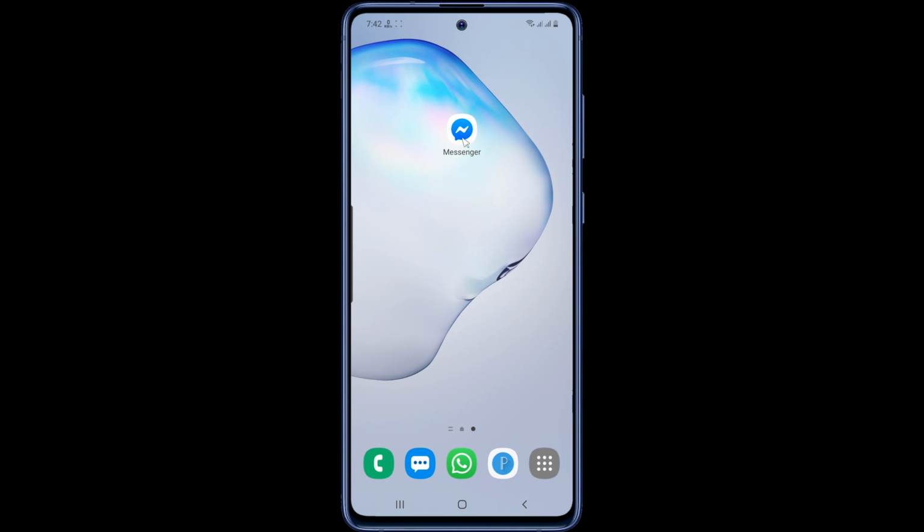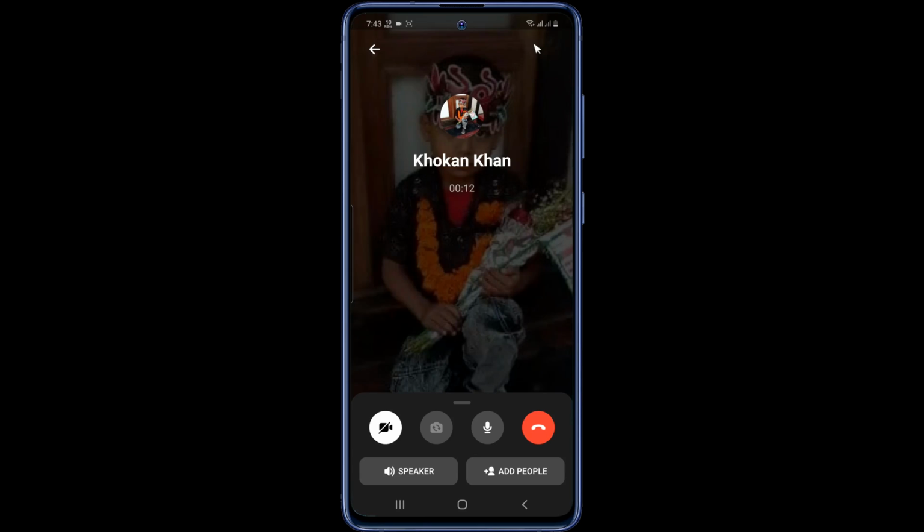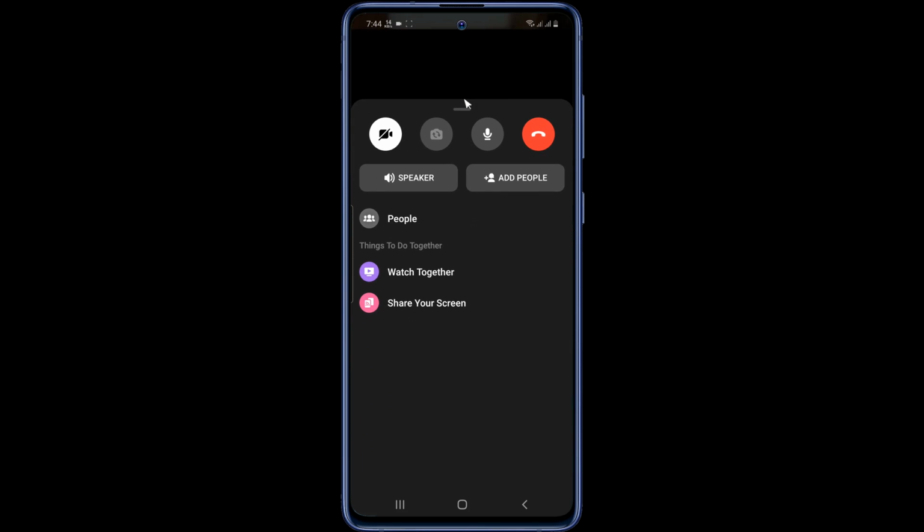To begin, open Messenger and start a video or audio chat with the people you want to watch together with. Once everyone has joined, swipe up from the bottom of your screen to access a menu with more options. Then select Watch Together.